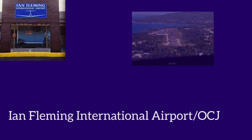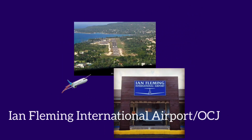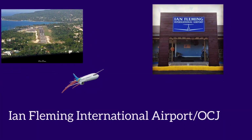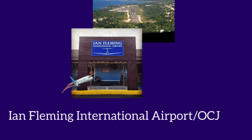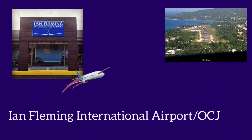In terms of transportation, the parish of St. Mary is home to the Ian Fleming International Airport, OCJ. OCJ mostly handles domestic flights, mainly from Kingston, Montego Bay, and Negril, as well as inter-Caribbean flights from Havana in Cuba and as far as Port of Spain in Trinidad. In the near future, flights from the United States and Canada will be added to the system.